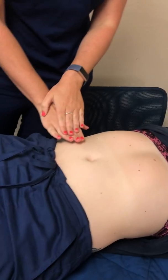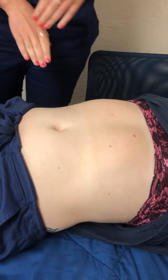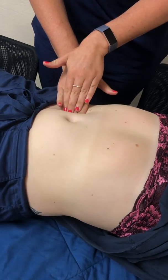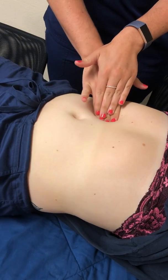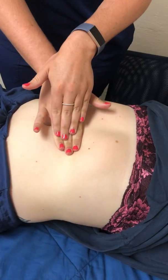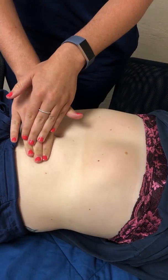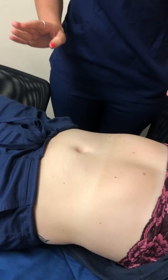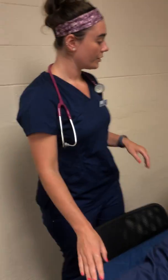So I am going to press lightly in each quadrant and then deeper in each quadrant, okay? So I just want you to let me know if there's any pain or tenderness when I either press down or release, okay? How is that? Any pain or discomfort in any of those areas? No. Okay. And while you're laying down, I'm going to do some range of motion with your legs.